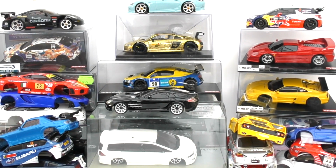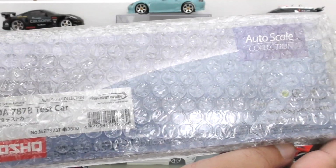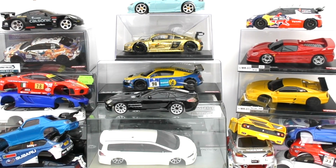Hi there guys, okay we are back and again we are unboxing some rare Kyosho Mini Z's. I don't know if you've seen any of them before, guys. I've got quite a few of these test cars and these track race cars. This was a little bit expensive. I don't know why I managed to get this one a little bit cheaper. It hasn't been used, hasn't been pre-owned, I don't know, but it was considerably cheaper than the other ones.